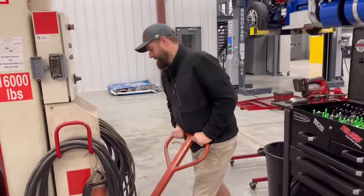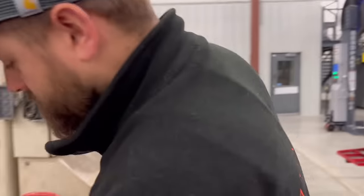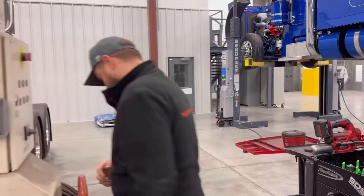Almost messed up them lug nut covers. Yeah. What's that? I thought I heard something fall. No, I don't think so.